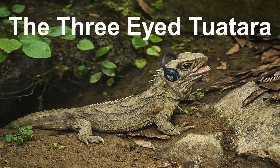After this hibernation period is over, the Tuataras will become active again, and in the process, they begin to hunt the insects which make up most of their diet, or they can even snag a random lizard, bird egg, or a newly hatched chick if the opportunity arises.